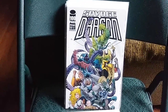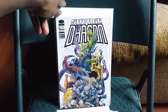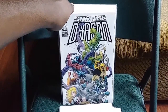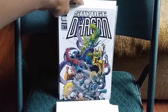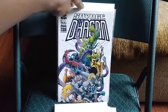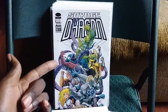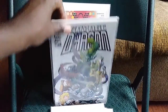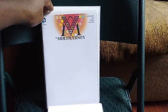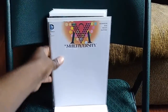Savage Dragon #50. This is really dope. 100 pages, so it's really thick, but I was able to get this. I forgot how much I paid for this, but it was not that much. Oh no, I paid like $1 or $2 for this because I got this from Half Price Books. Not only did I get this from Half Price Books, but I got the Multiversity #1 blank cover from Half Price Books also, and that is really dope.